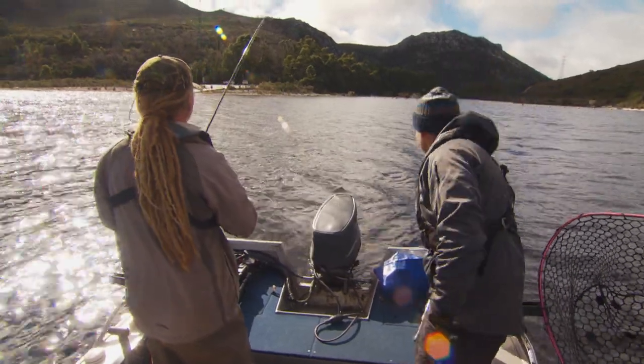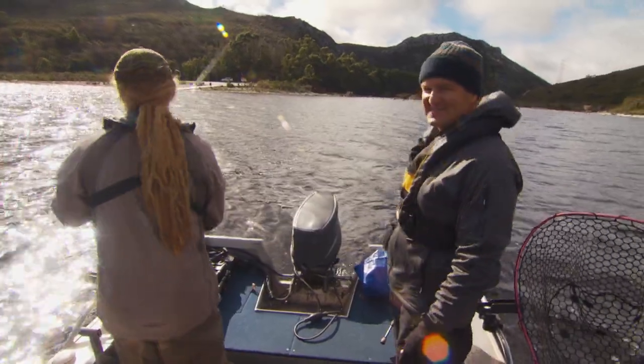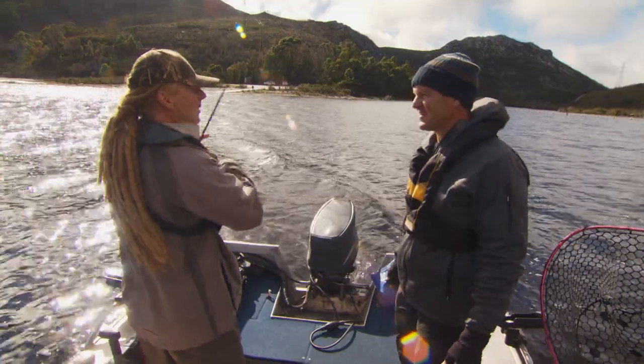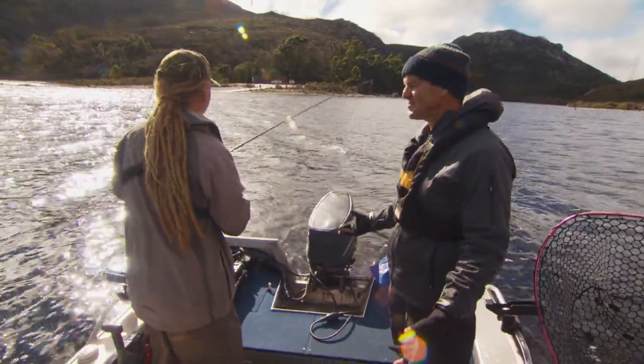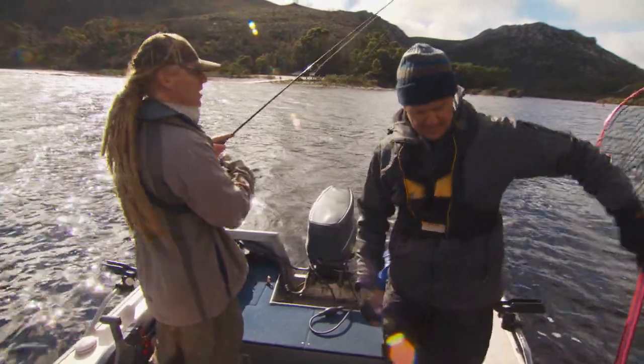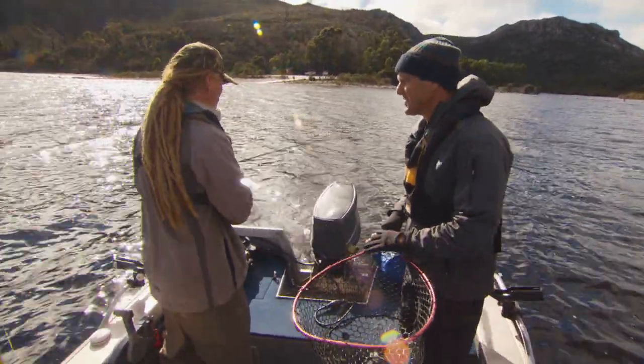There you go. Five minutes of trolling, bang. It's just on here, isn't it? It's great. When they're on, they're on, mate. You get the occasional quiet day, but most of the time it's pretty good by the sound of it. Yeah, all trout fishing's like that. Occasional quiet day, and if you're here on the right day, you have an absolute ball.